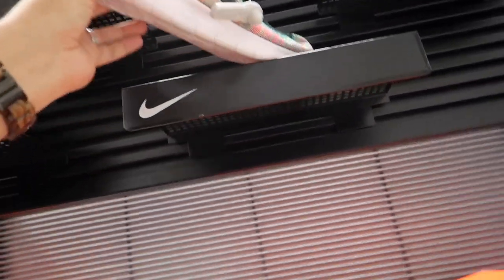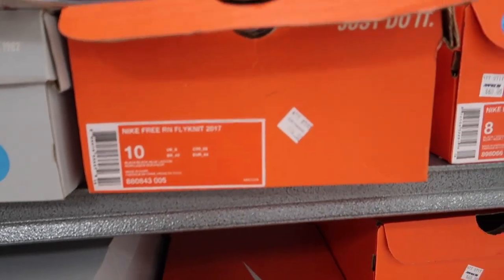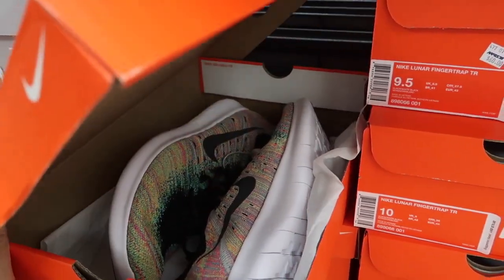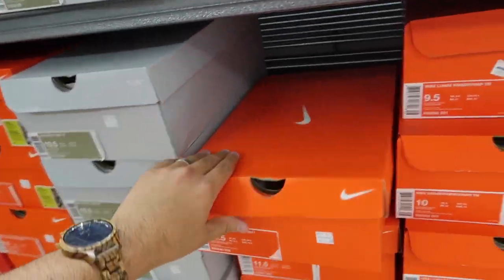You got some Flyknits in here for $104. That barely goes over the limit, guys. And honestly, I've been needing some Flyknits. And these are the 2017 ones. I've been wanting some Flyknits for a long time. I like that they're all colorful like that. I don't know, guys. I really like Flyknits. What do you guys think?